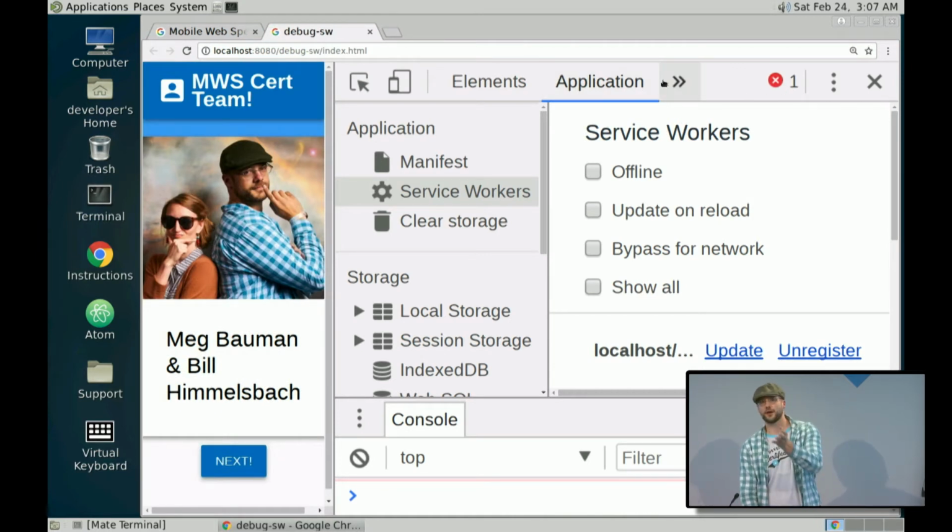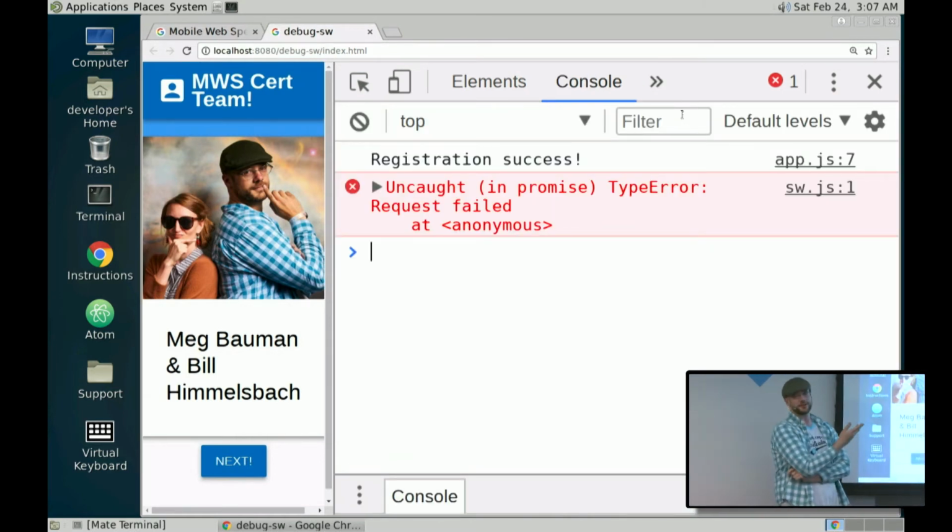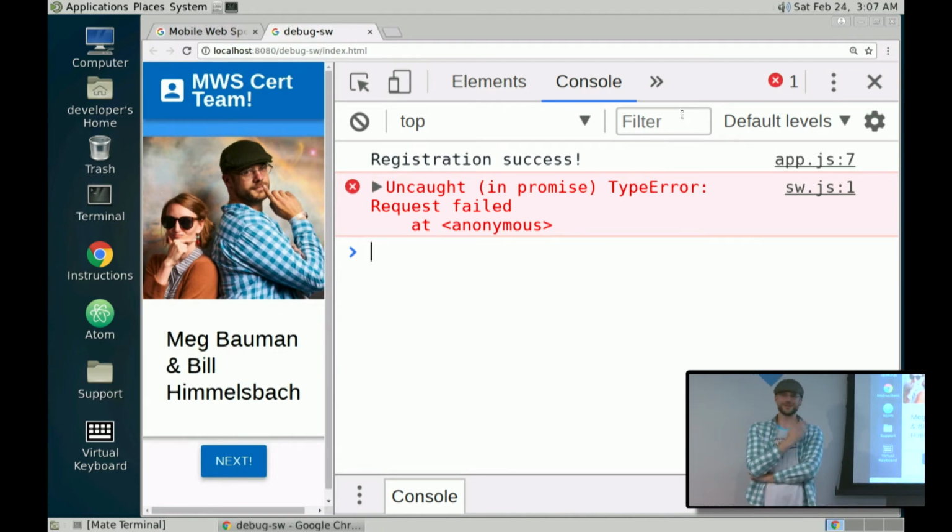It's got a console error, right? So let's go ahead and take a look at the console. All right, so I've got "registration success!" I don't know who put the exclamation point in there. That might have been me. And then we have some kind of type error promise problem here, right?